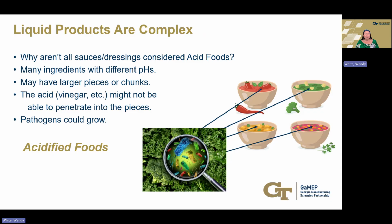All right, so why do we call things acidified foods and not acid foods? It's because liquid products are really complicated, especially sauces and dressings. And oftentimes they will have different ingredients with different pHs. And a lot of times they'll have chunks in them, chunks of fruits or vegetables. And a lot of times those items have a lower pH or a higher pH. And so bacteria and pathogens could still grow and live inside of those high pH items. Now, the acid, like the vinegar in a sauce, might not be able to penetrate into those pieces, like onion pieces inside of a barbecue sauce. And the pathogens can grow inside of those pieces.